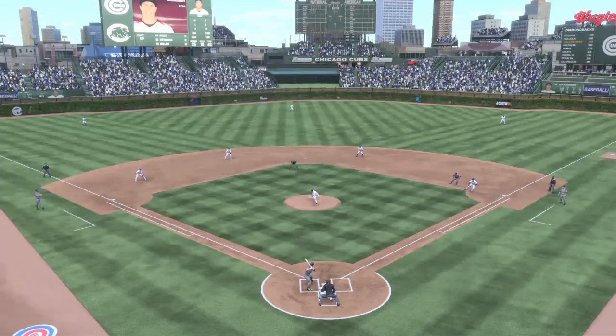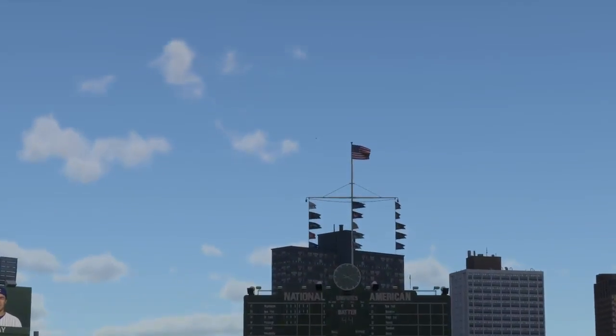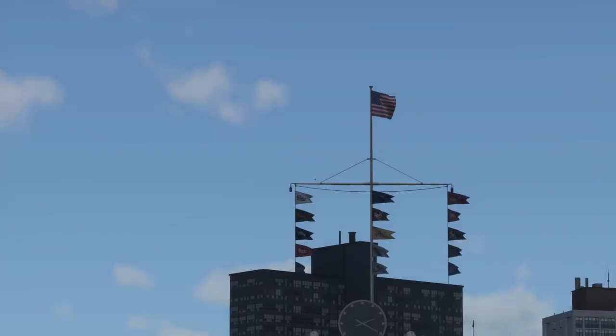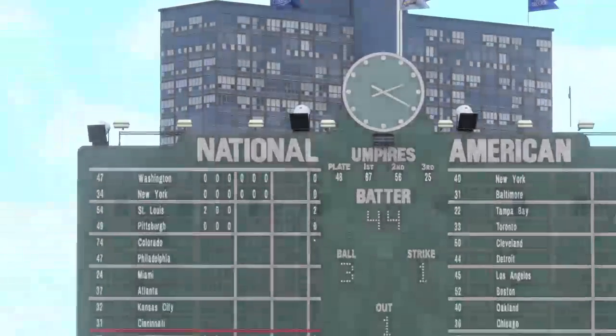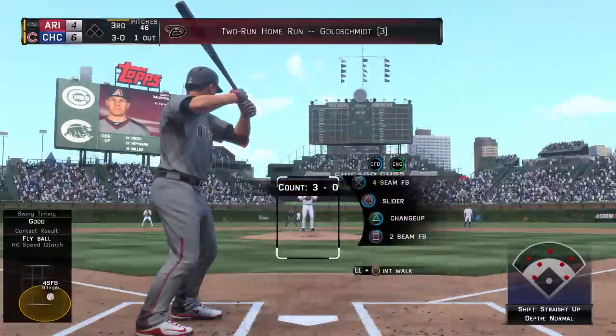I tell you, that's the perfect storm there. A power pitcher on the mound throwing a hard fastball to a power hitter at the plate. He takes a big swing and squares it perfectly. I mean, that's as long a home run as you're going to see.